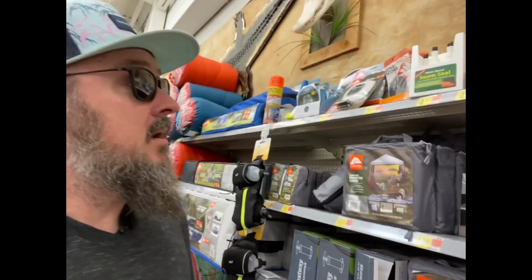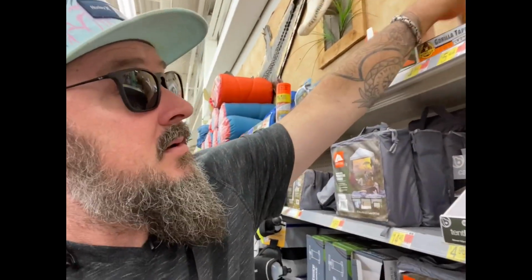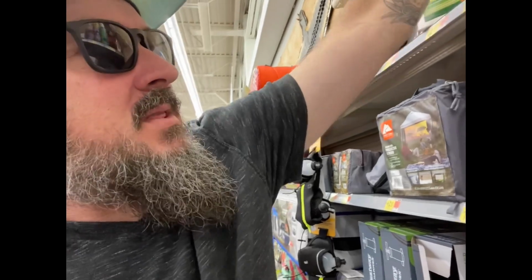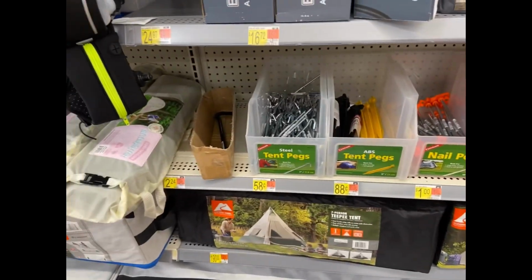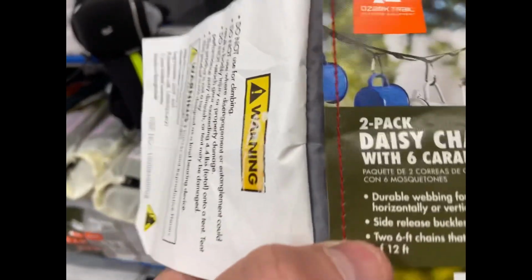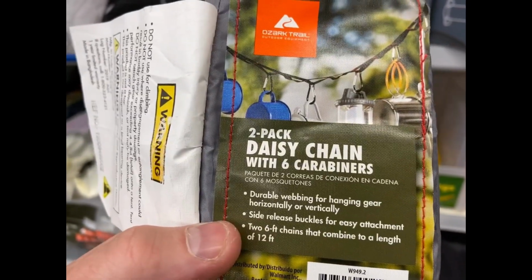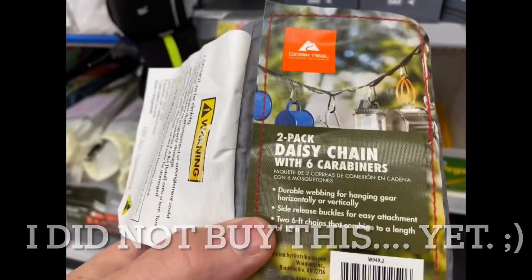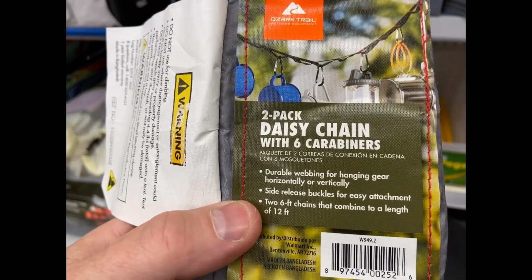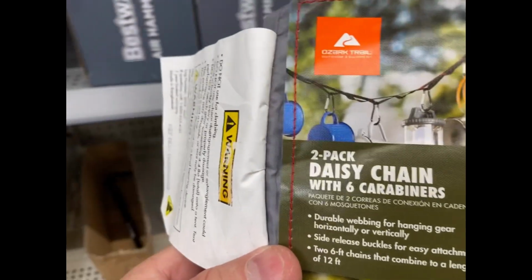Here we go. I've got your Scotchgard and Gorilla tape. So that should seal it up. And they got a lot of stuff that I could end up spending some money on. This actually looks pretty good. A little daisy chain you can hang on the inside of your tent or on the outside. A little carabiners on it. It's 6 foot combined to a length of 12 foot if you do two of them. So it's a two pack.